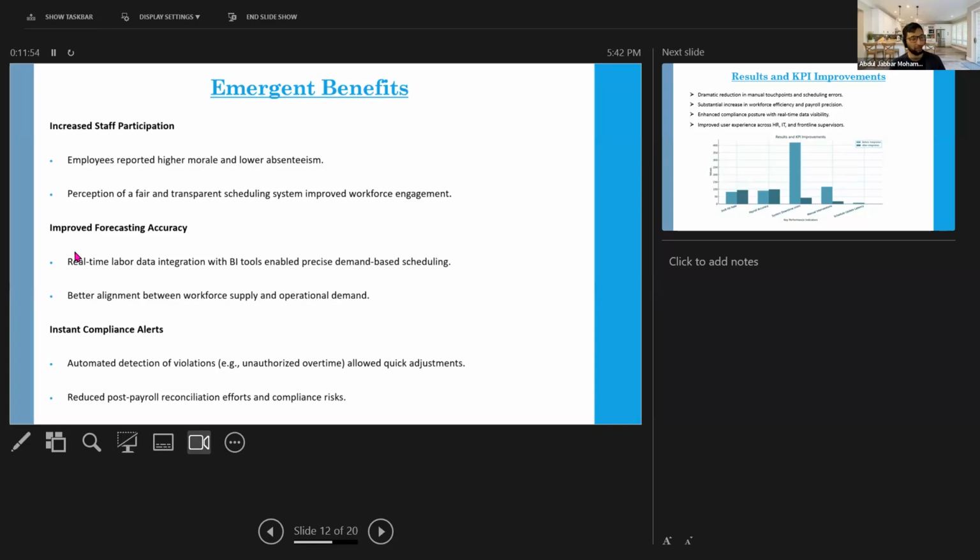And then you have instant compliance results: automated detection of violations, unauthorized overtime, and reduced post-payroll reconciliation efforts. A good example is if you're working a very long shift, you are prone to make more errors, right? Say, for example, in California, if you work continuously and do not take a meal break after 5 hours, that's a violation of Department of Labor rules in California. So these kinds of rules have to be tracked and reported out.